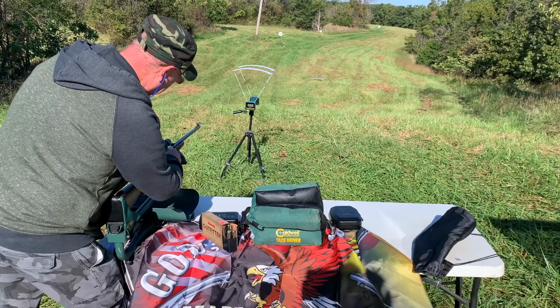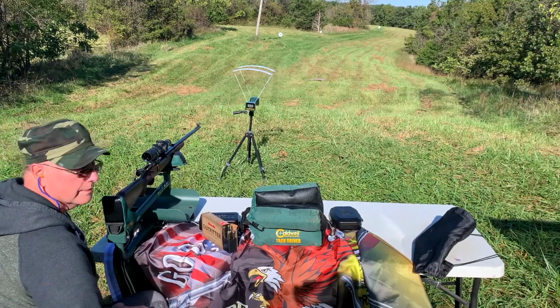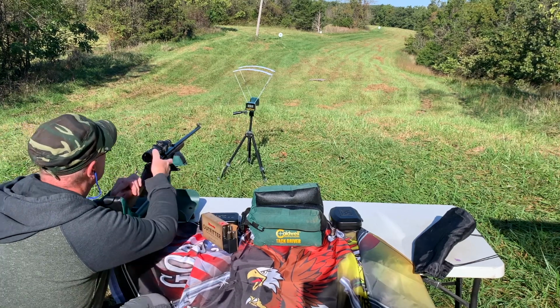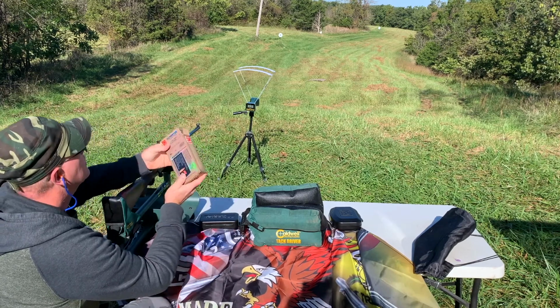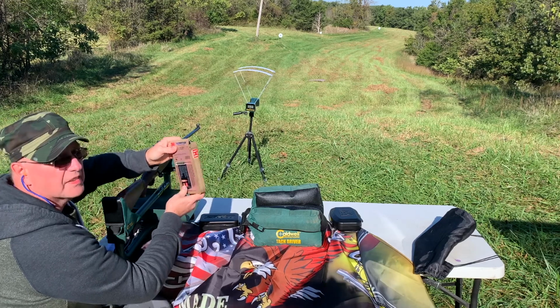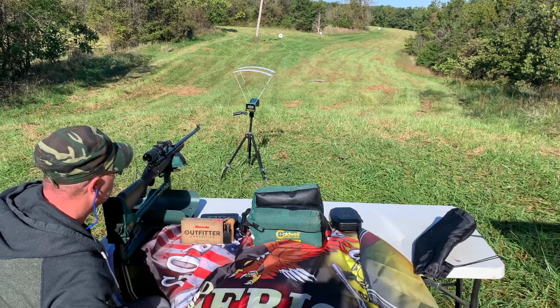All right, Mr. Obvious. Let's take this sucker out to 100 and see if we're spot on now. We got the chronograph set up. All right, let's see what the bullet speed is. The box calls for 2,700 feet per second, so we'll see how close. And that is a 250 grain projectile.